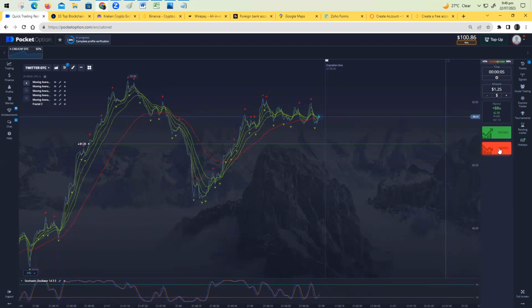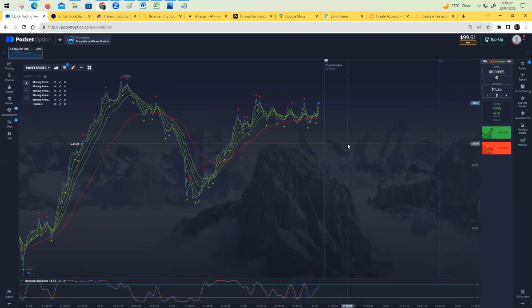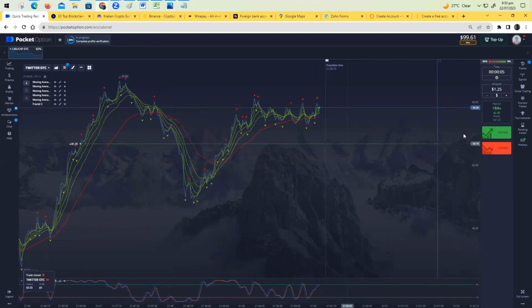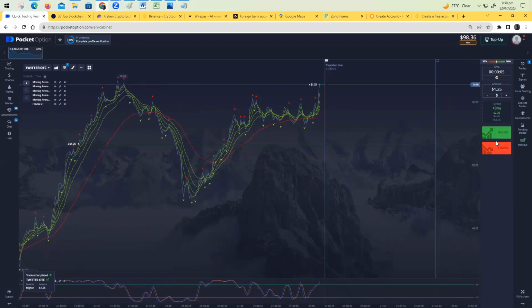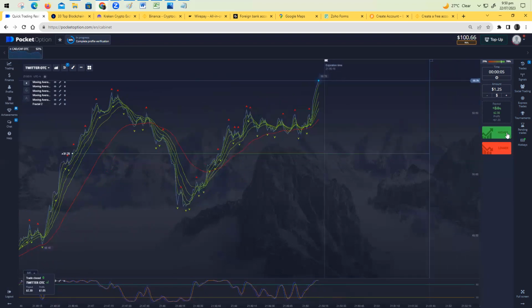Put it one, and then we just close off, I guess, because I find that these percentages are changing really fast, man. Wow. I called it late, but still got it.